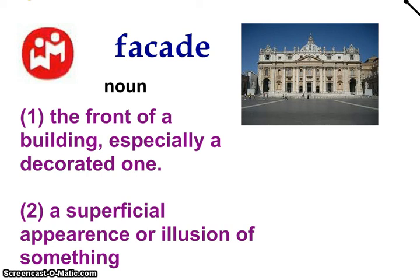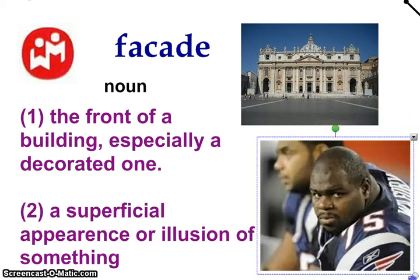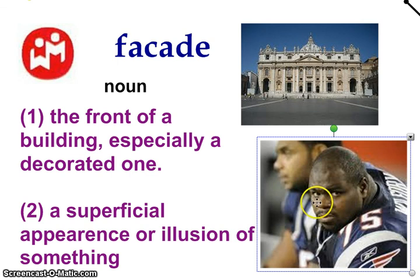A great example from sports is Vince Wilfork. Here you look at him, he's got to put on this facade of being this kind of angry dude. But we know that deep down, he's a very caring, very compassionate, very funny guy to be around. But on the field, he puts on a facade of being this kind of big, mean quarterback killing machine.